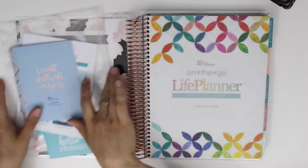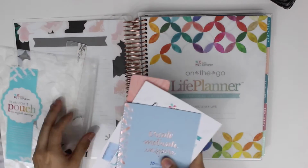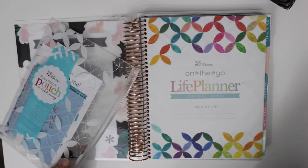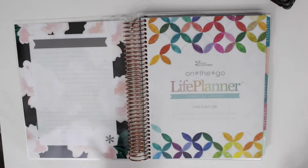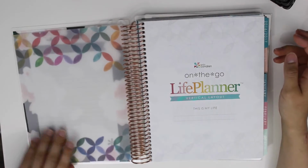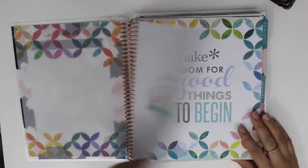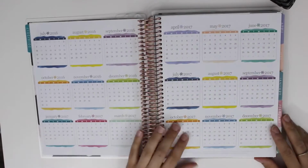And so now let's get started. What I'll do is I'll flip through this year's, and because it is a new color scheme, I have my old planner beside me, so I will compare that, but let's go through the goods. So this has the same mid-century circle design, the vellum page, and then the cover page. Always got good quotes on there. And then this is the calendar.